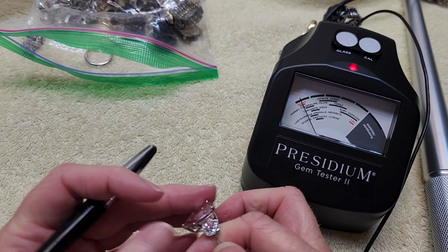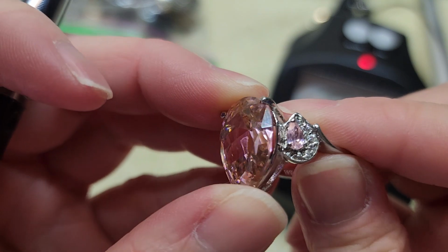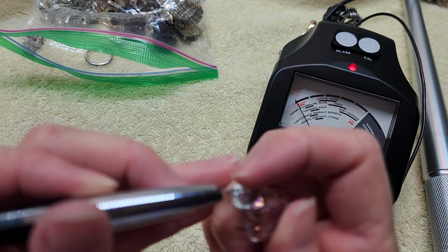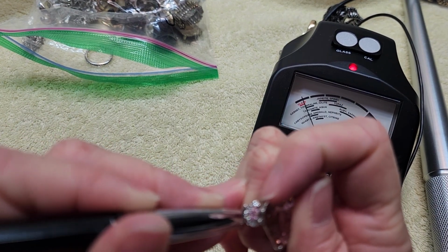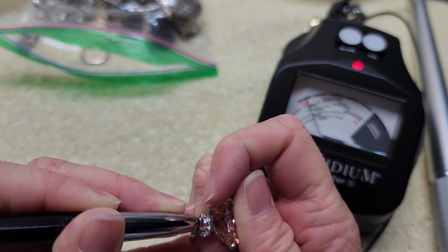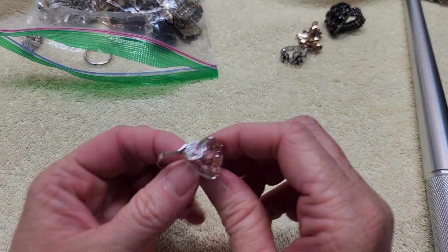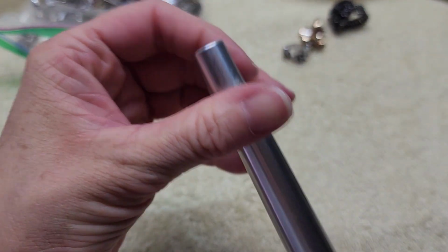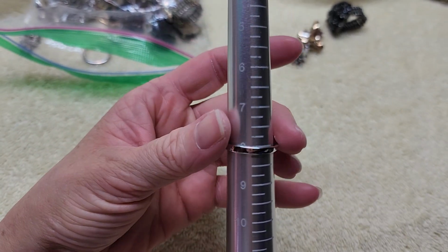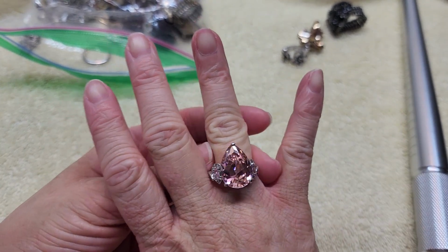Very pretty glass though. And then you've got these little clear rhinestones, like the little faux diamond chips on the side, which I have trouble testing because they're so teeny tiny. All the stones are present though. I can't quite reach these. But anyway, it's very beautiful, very dramatic piece. And we are looking at a size 8 for this ring. Very gorgeous.